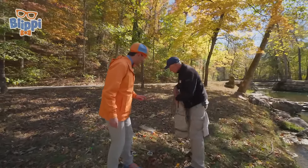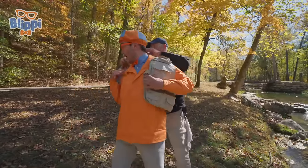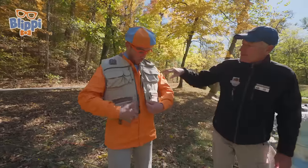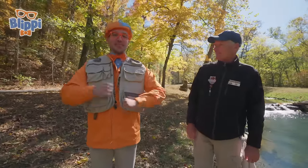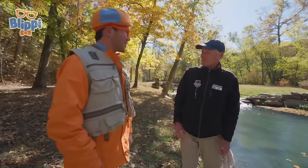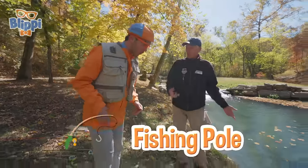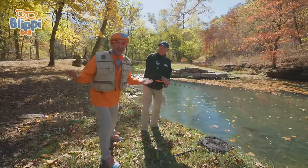Whoa, what's that? This is called a fishing vest. Oh, thank you. And it goes on. And they have little pockets so you can put your tackle in there. Oh, check it out. My very own fishing vest. Well, now I really feel like a fisherman. You look like a fisherman. Well, what other equipment will we need? Well, we need a fishing pole. Oh, okay. Whoa, and I like this fishing pole because look, it's orange.